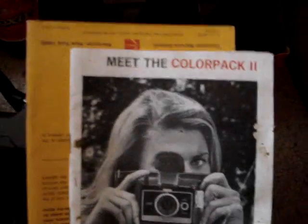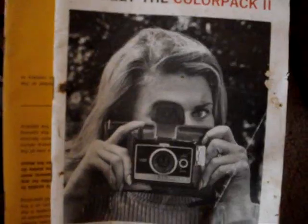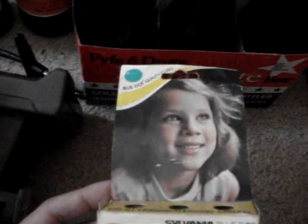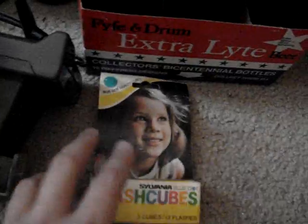So I got this. I got a couple of the books. This here is for the color pack camera, and I also got a pack of Sylvania flash cubes. Down at my one co-op, I have a little stand set up where I have all kinds of not only cameras, but I have camera equipment, bulbs, etc. as well. So this is going to go down there with that.